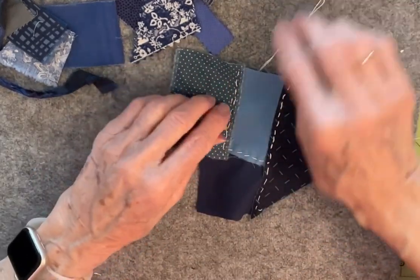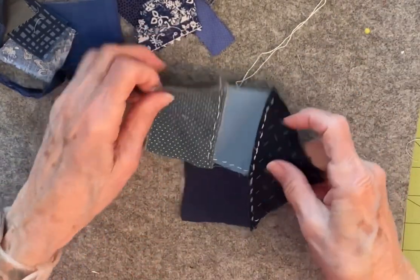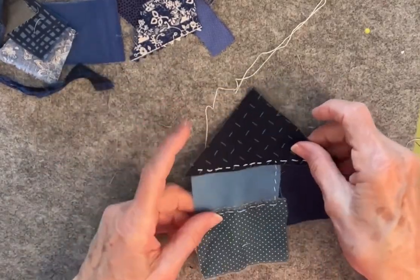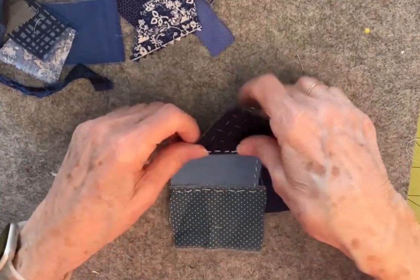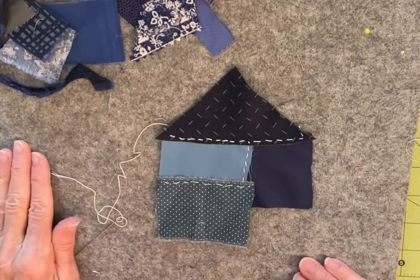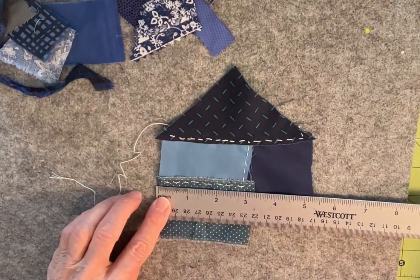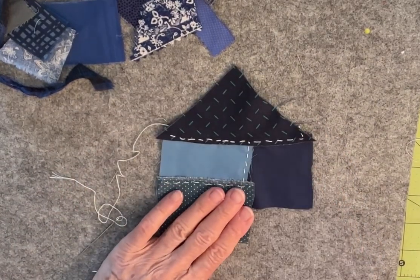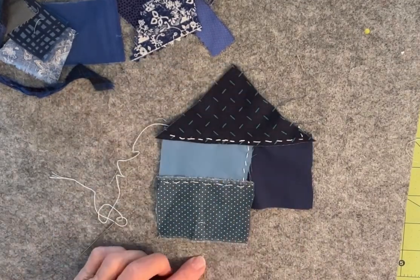Okay, so we got that far. I don't know if I should keep it this way or like this. Oh, looks like a little house. Huh, that's cute. Maybe I'll leave it like a little house. It's a little roof. Yes, I think that would fit in my journal that way. Oops. Let's see. Yes. This will be just wide enough to fit in my journal. And let's see, I can make it a little longer.